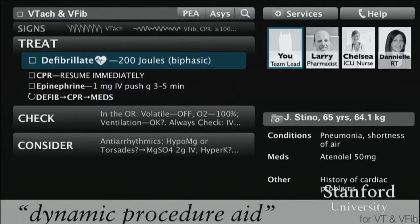So in terms of thinking about this, we're thinking of this not just as a cognitive aid, but as a more dynamic procedural aid. It is dynamic because the system can perhaps infer what's going on, or perhaps other doctors can say, we're at this point in the treatment step, and so everyone is on the same page and they don't have to spend time looking for this information.